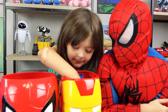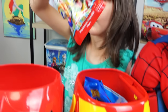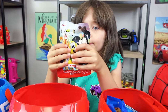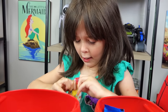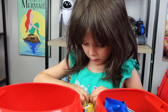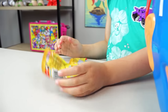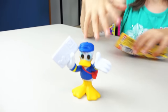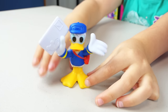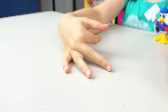Yeah. Emmy, it's your turn. What you got in there? Oh, Mickey Mouse. Ooh, another Mickey Mouse Clubhouse blind bag. Who do you think we're going to get this time? I don't know. I'm hoping for Donald. All right, who'd you got in there? Who is it? Woo, Donald! Was that Donald? Oh, you dropped it. Woohoo! Donald, we got Postman Donald. He's big. He's cool. I like him.